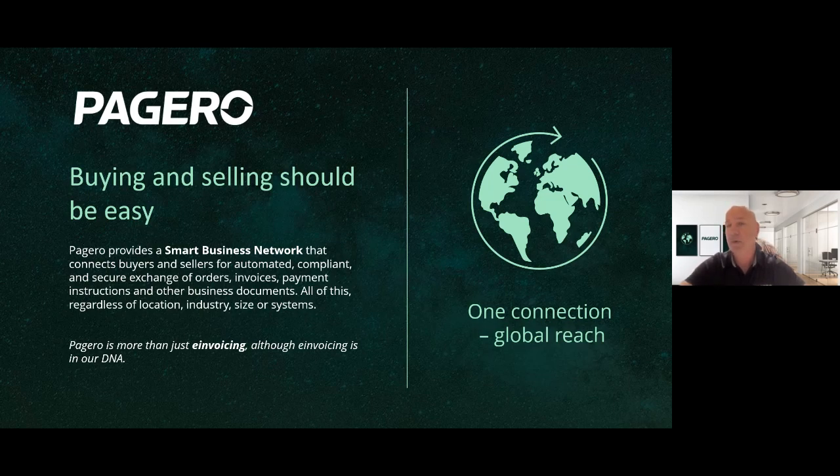We work with businesses quite extensively in many parts of the world. I think the key point I wanted to call out here is to say that at Pagero, we do many different document types and our network can accommodate so much. But the purpose of today is to focus in on e-invoicing. And so for the priority of this session this morning, we'll really dive into e-invoicing and focus on that. And that is in the DNA of what Pagero offer across the market.